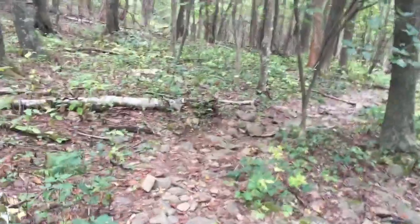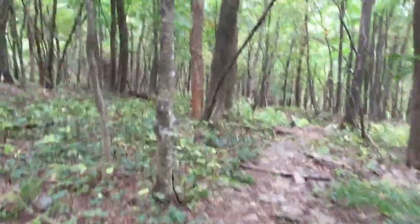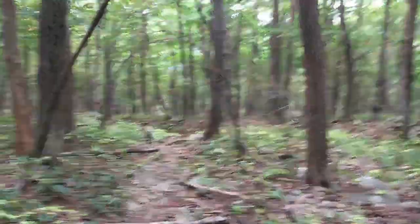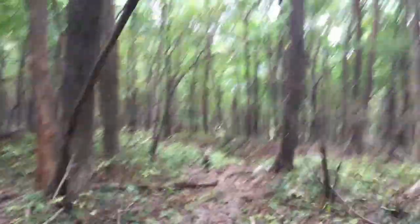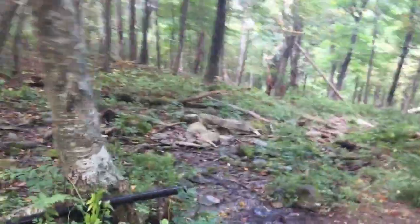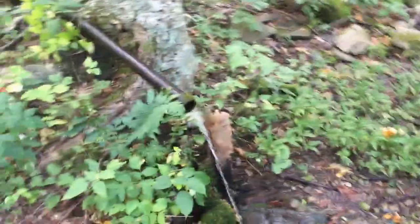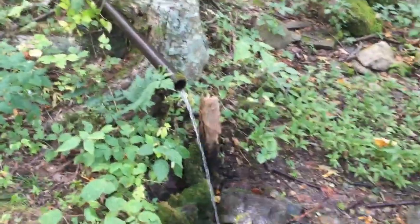Only because I have empty storage. I've got 3 liters of storage, and if there's no water at the hut, I'll be sorry, so I might as well just go down here. Fill her up. That is a short 0.1, or at least it was an easy 0.1 with no pack. And that one's flowing good.